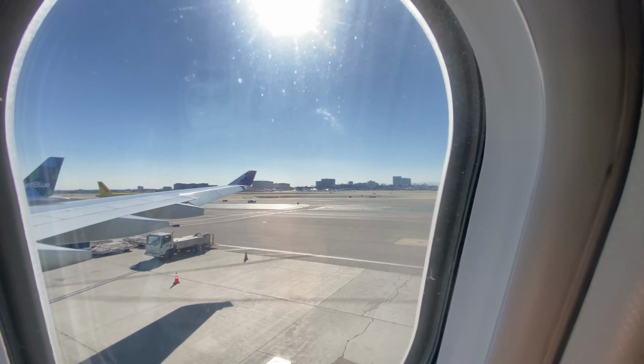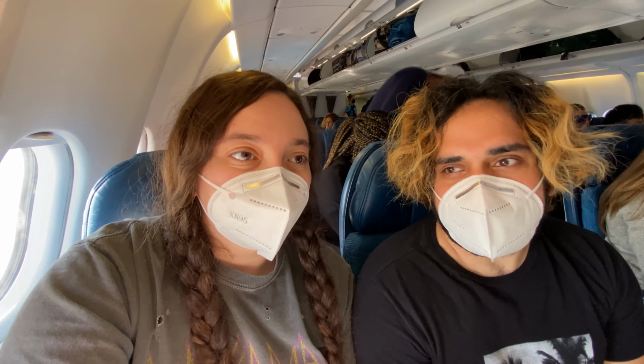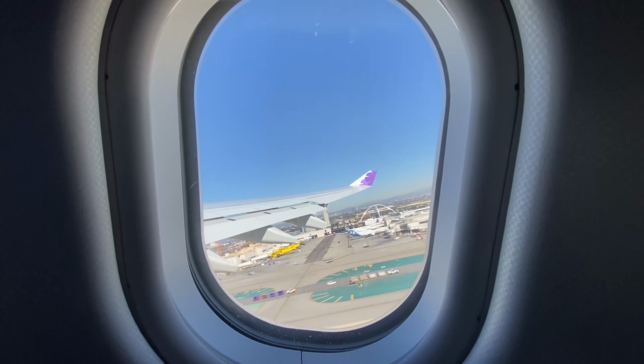It's cool, huh? They really did a good job of creating the tropical ambiance inside the airplane. And even the customer service is very aloha spirit, which I really like already. Cool, awesome. Well, we'll see you in Honolulu.